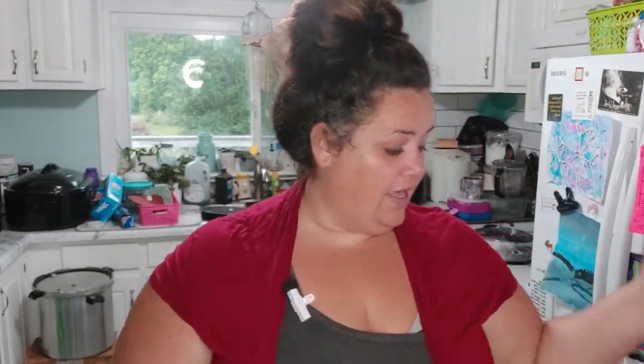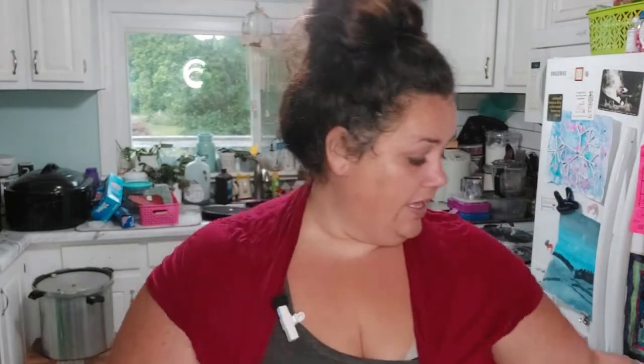And then I did the same thing with onion powder. So again, I did the 3 pounds, which came in the 1 pound bags, because it was cheaper to do that way. So I have a ton of this, so I am set on that.